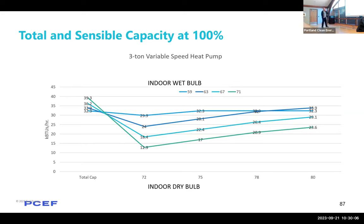This is like a 3-ton unit to me. And here we have different indoor wet bulbs. Again, the lower that indoor wet bulb is, the drier it is. Okay, so let's pick on this 59 indoor wet bulb, which is kind of what we see in Portland. Notice that out of this 32.3 total capacity, almost all of it is sensible capacity. It's going to lower that temperature.